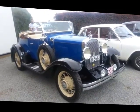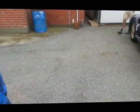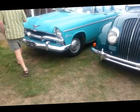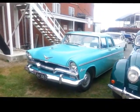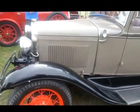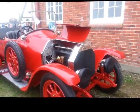They just keep coming, these cars. Look at that there. Absolutely fantastic. There's a 1934 DeSoto. Over here we've got a Plymouth. One without a roof. Looks a bit like a Model A, is it? Yes, it's a Ford Model A. Convertible.